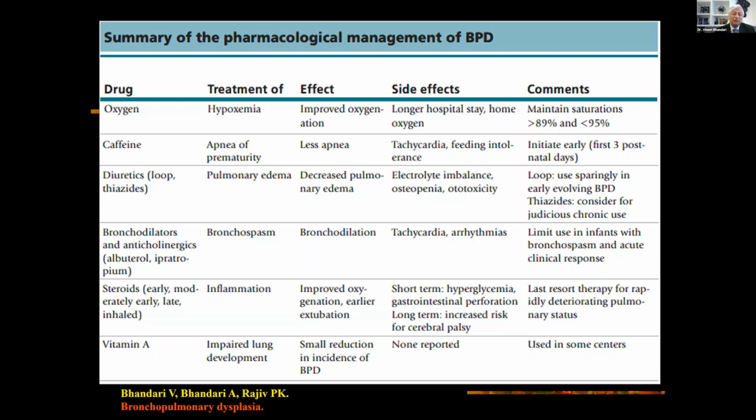So to summarize the non-ventilatory approaches or the pharmacological management of BPD: oxygen, more than 89% and less than 95% should be the target. Caffeine, please use it. Diuretics, yes, we do use them, but be careful, because if you use them long-term, the side effects can be troublesome. Bronchodilators may be helpful in evolving and established BPD. Steroids, be selective in using steroids. And at the moment, I would probably only recommend DART.